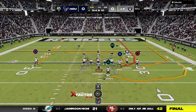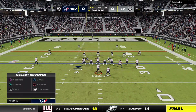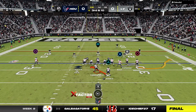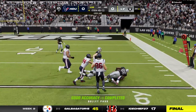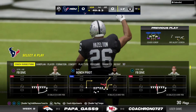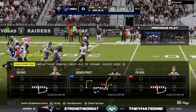Pretty long drive. This will be play number 9. And they need 10 yards out of it on 3rd. Completing it to the right side, Johnson. And he does not get to the 1st down marker as they stop him at the 19. That'll go for a gain of 7. And that's going to bring up a 4th down.